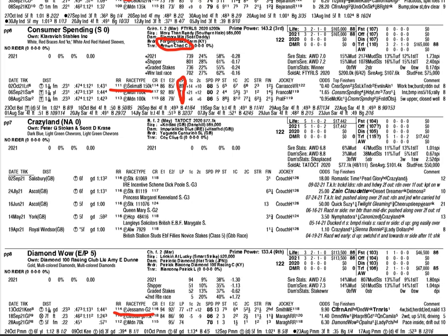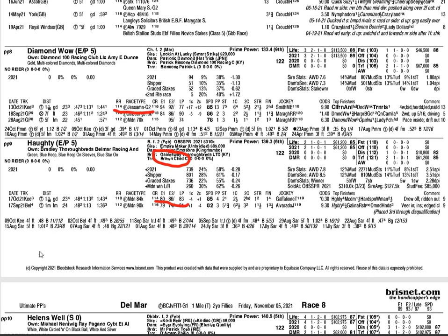Consumer Spending for Chad Brown, primary contender, ran in the Salima B. Listed stakes, has routes already under her belt, won the last two. Really nice even running line with the good late pace figures of 89 and a 92, which I inadvertently blotted out here. But this one has a nice energy distribution of early and late. That's the kind of pace figure that is going to win this race. The other Chad Brown horse is Haughty. I don't really think this one has a chance to win this race. I guess it's possible, but I generally do not favor horses coming out of maiden races, even though this one is pretty nicely bred and all that. I'm going to lean to Consumer Spending, though, as the primary Chad Brown play.